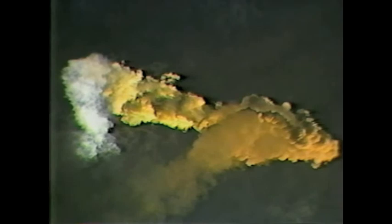The view of the smoke trail after the launch was nearly as spectacular as the launch itself, just because of the different kinds of chemicals and different lighting conditions which lit up the SRB smoke trail to give us such a beautiful, beautiful view.